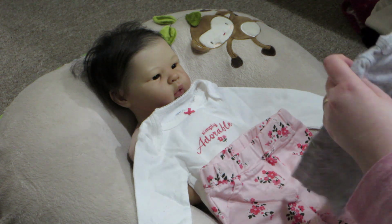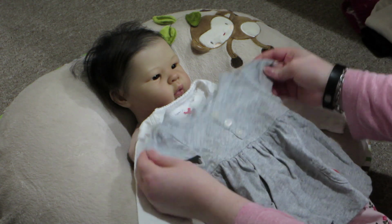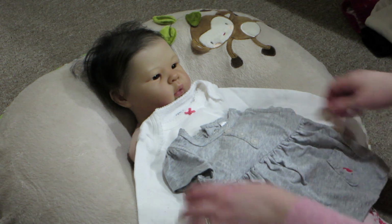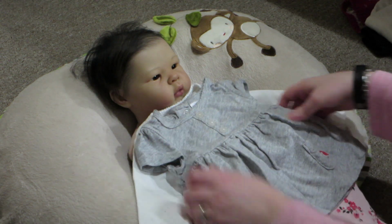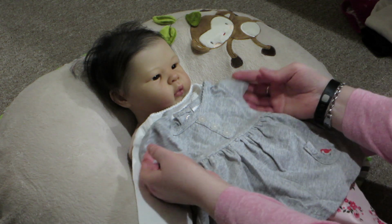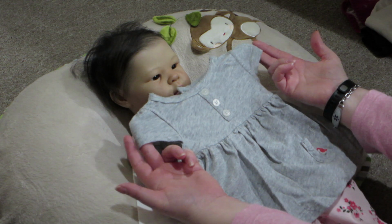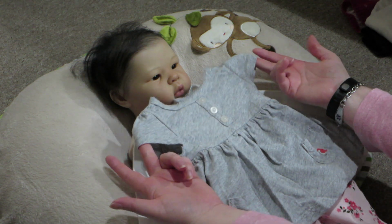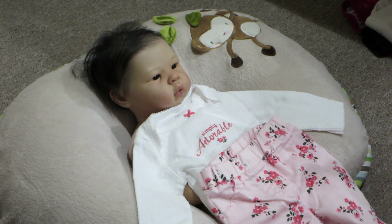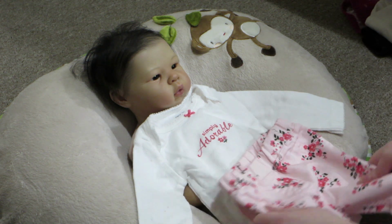And then there's also this little short sleeve gray shirt that you could put with it. But I think these sleeves would be too short on her anyway. She would need a onesie underneath because I think it would show the fabric. So I'm not sure if I'll use that. I think I might just put the shirt with the pants.